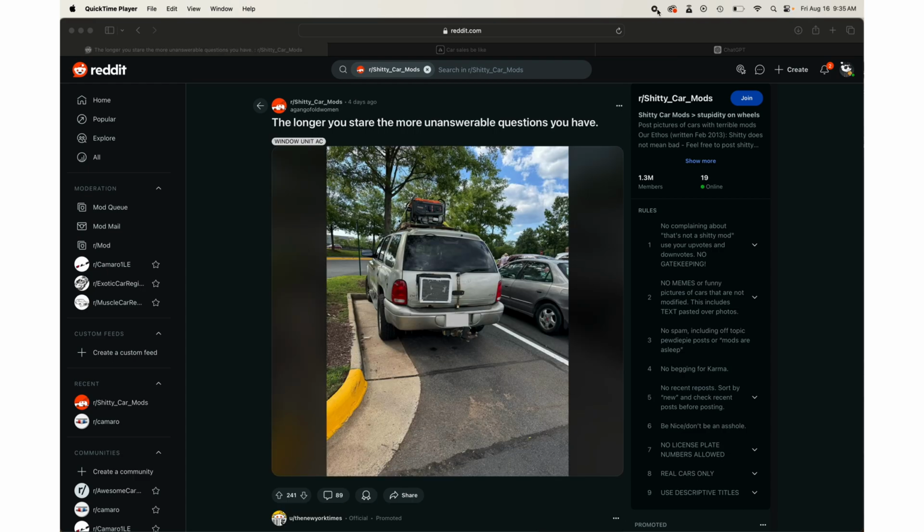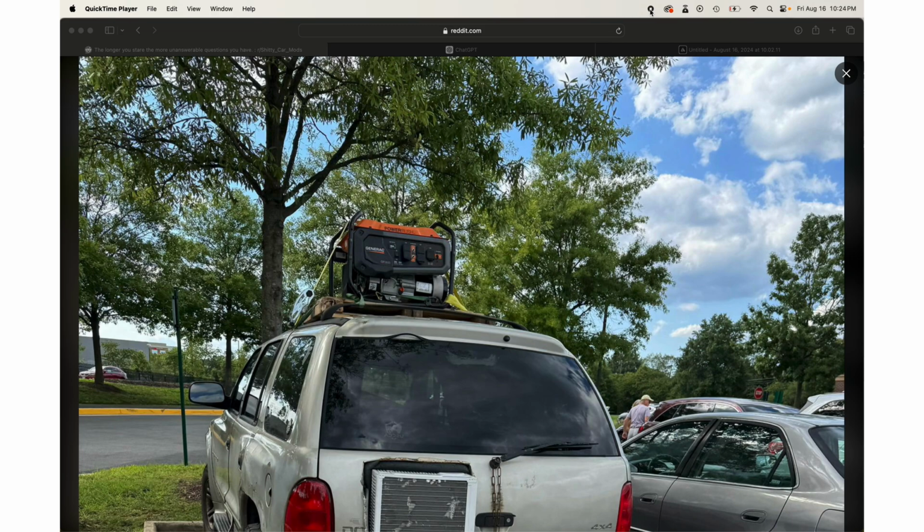Next up on our lot, meet the Dodge Durango that said, screw it, I'm gonna be everything, and ended up with a Generac generator on the roof and the AC unit jammed right into the trunk. That's right folks, this beast isn't just ready for the road, it's ready for the apocalypse.